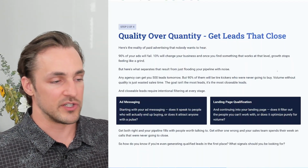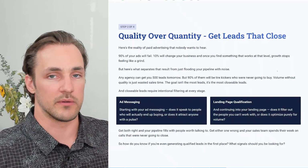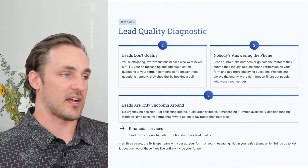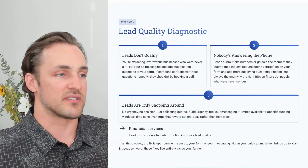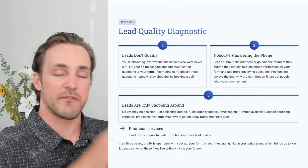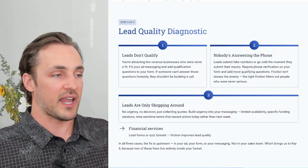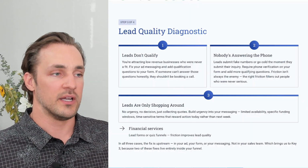So how do you know if you're even generating qualified leads in the first place, or what signals should you be looking for? That leads us to lead quality diagnostics. All right. Your leads don't qualify. If you're attracting low revenue businesses who are never a fit, you want to fix your ad messaging. You want to add qualification questions to your form. So if somebody can't answer those questions honestly, then they simply should not be booking a call with you, right?